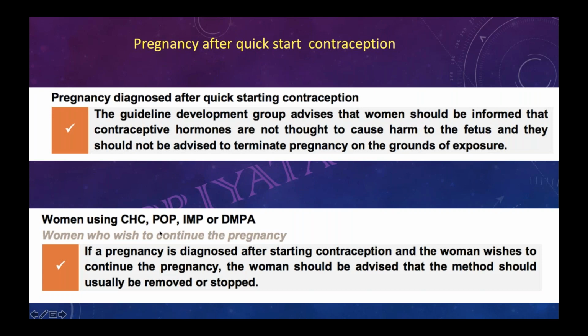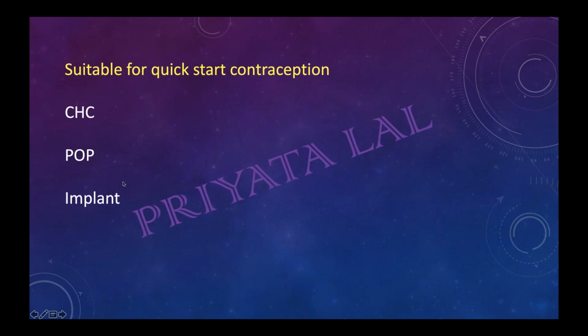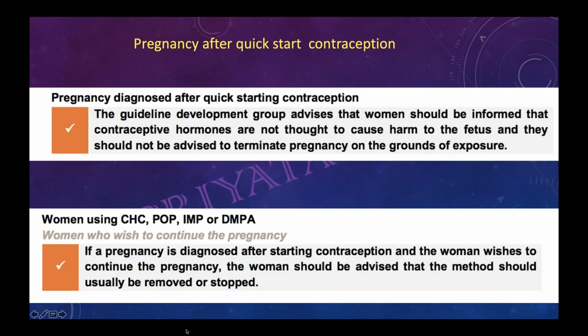Now it is also important, if a patient has started this as emergency contraception, quick start contraception, and now she comes back and says, doctor, I am pregnant, then what will be your answer? Then you will say that she can continue with the pregnancy. If she wants to terminate the pregnancy, she can continue with all those methods of contraception. But if she says, no, I will continue with the pregnancy, doctor, then you will say it's fine. You just have to stop all these, and then the pregnancy can be continued. Okay, there will be no side effect on the baby.